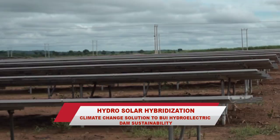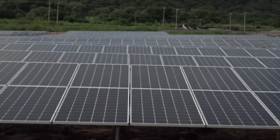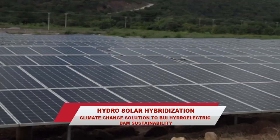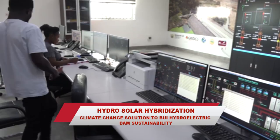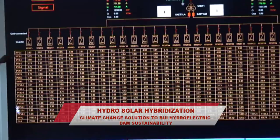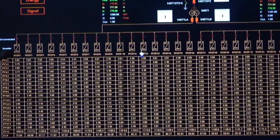This solar farm project, experts say, will be a game changer for the authority as it will enable it to generate power day and night and address the climate change related effects on inflow of water into the main dam. In October 2019, construction started on the first phase of the 250 megawatts project with the development of a solar PV facility, a control room and transmission system. This represents the PV panels. And these are inverters. After the PV panels produce a DC voltage, the inverter will convert the DC voltage to AC volts.